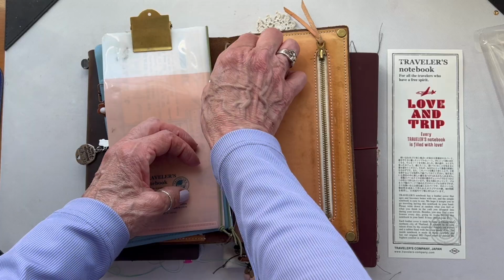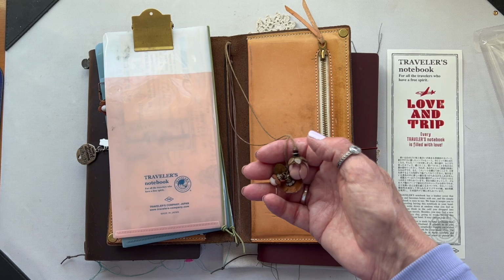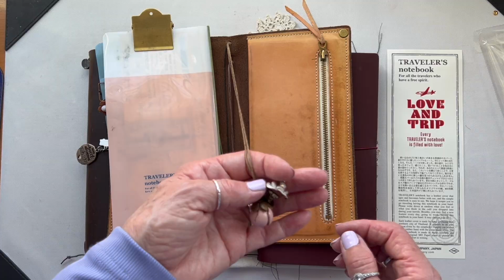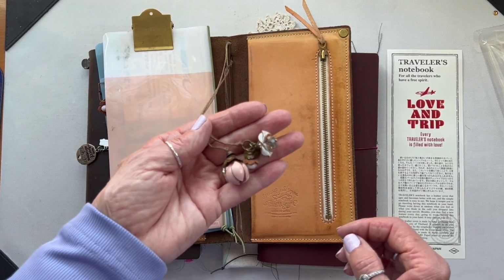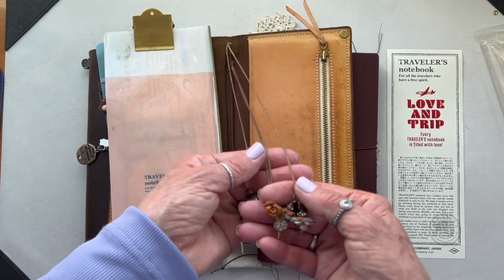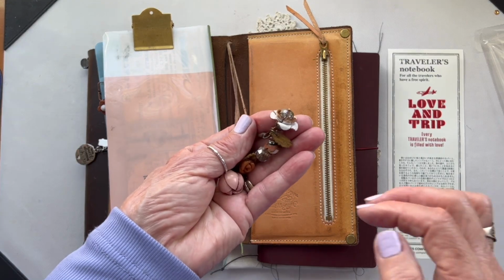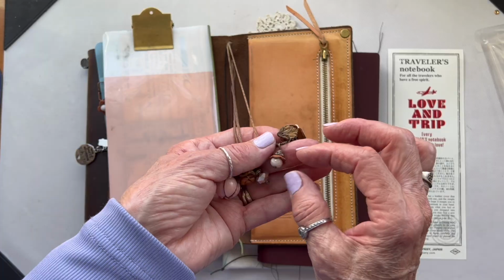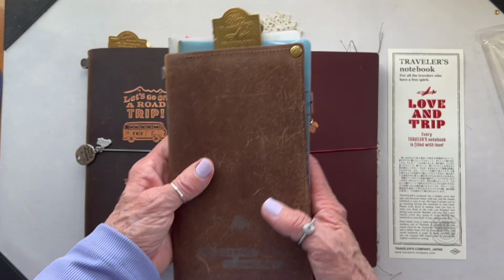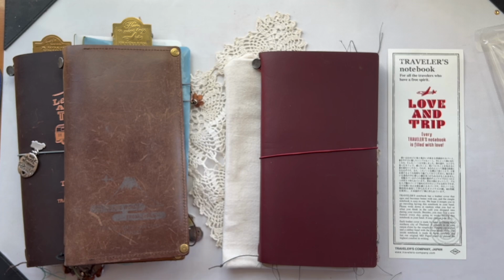I have a bunch of these flowers on it to mark my pages. Oops, that's not coming in very well. I bought these a long time ago. The shop is no longer open, or I'd tell you what it is. It hasn't been open for a long time, but they're beautiful little leather flowers and beads, and they're perfectly placed. They're just really pretty. I have a bunch of different ones. So I have that version, and then I have the olive regular.